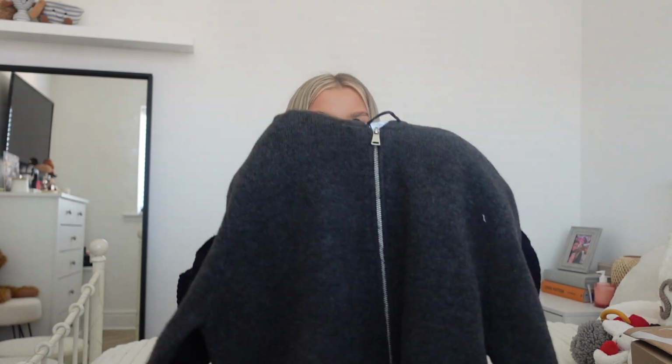So I picked up this as a nice little throw on for this time of year where it's not freezing. Well, I say that, it's absolutely freezing in the UK right now, but it's hopefully not going to be freezing for much longer, but you need an extra layer. You just need an extra layer to zip up and maybe throw on and off, and this is exactly what I was looking for. It has a silver metallic detail to zip yourself up. It does have little drawstrings.